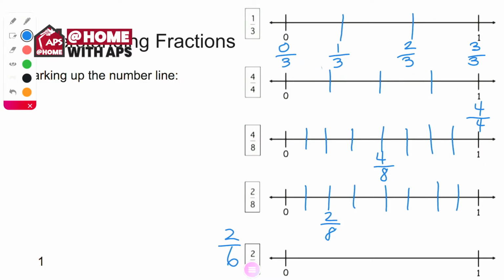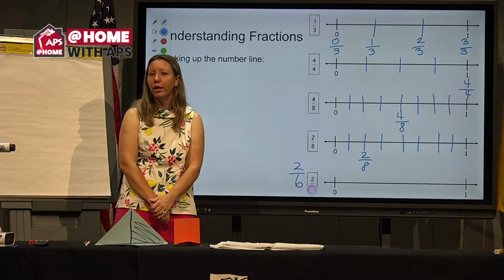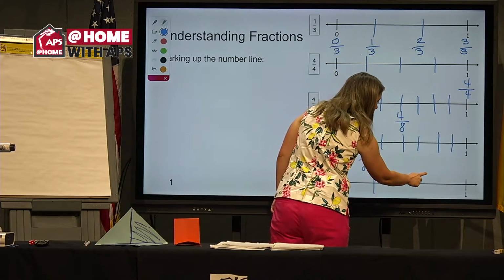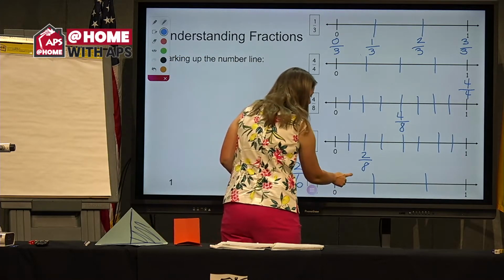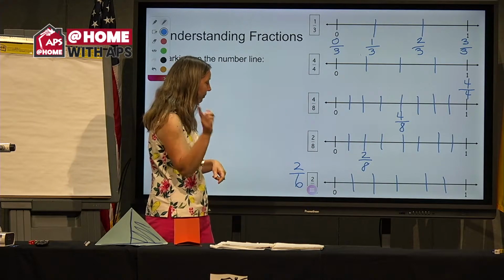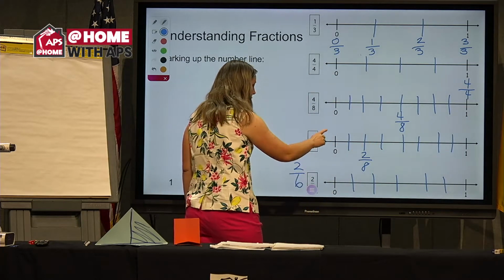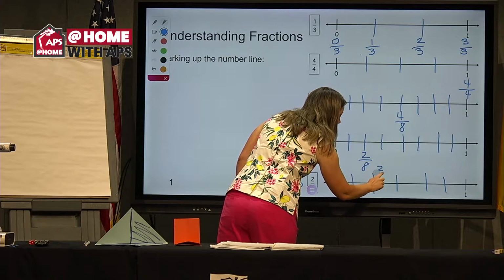All right, my next one is actually 2 sixths. So now how can I do 6? That's kind of hard. Oh, did someone catch on to the pattern? What could I have started with to help me out with sixths? Thirds, right? I use thirds to help me out. So if I split into thirds, and then I take thirds and split them in half, I get sixths. So we can just split those right in half. And I need to have 2 sixths. Check, you're right. 1 sixth, 2 sixths, 3 sixths, 4 sixths, 5 sixths, 6 sixths. So I have to do 2 of them. So 0 sixths, 1 sixth, and 2 sixths.